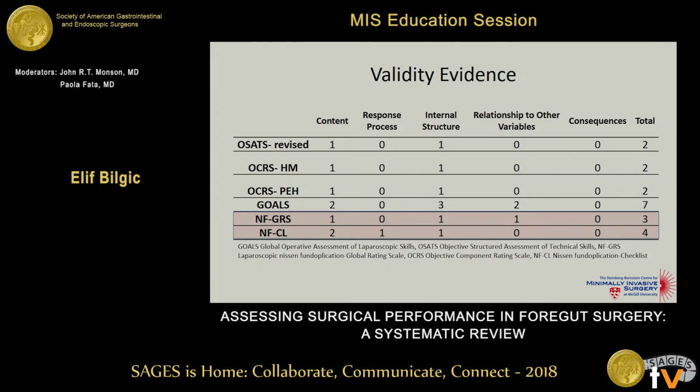Most of the studies addressed internal structure, where they mostly looked at inter-rater reliability, and the other sources were not investigated too much. For instance, for content, 2 of the 6 studies referenced previous papers for the development process of the tools in the context of clinical assessment, whereas the other 4 just reported the items without saying how they came to the conclusion that those items were proper for assessing LBH skills. For response process, only 1 of the 6 studies looked at rater training. For relationship to other variables, only 2 tools had evidence, mostly differentiation of the scores between the different PGY levels, and none of the tools had evidence for consequences.